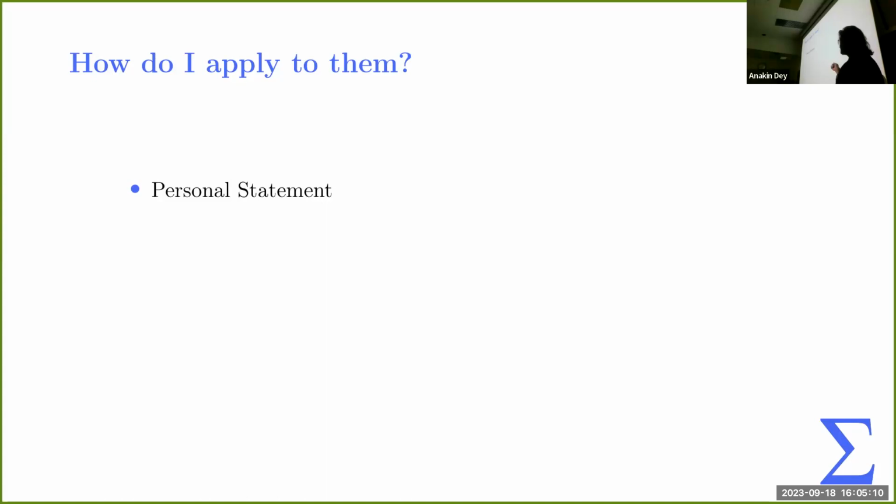So it's quite important that you tailor your personal statement, and you should be talking about any prior mathematical or CS or whatever interests you have, any projects. If you have past research experience, that's good to talk about, but these are also a great way to get your first foray into research. So don't think that these are only for people who have done research before. The entire purpose of the NSF funding REUs is to give people their first chance at undergraduate research. So you're not at a disadvantage if you've never done research before.